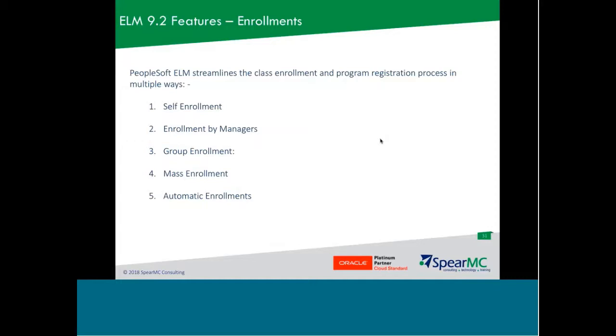Yeah, so once you import those fields, you can use a PS query, and you can build a query based on your requirement. You can attach the query to the learner groups, and you can pull those employees. Okay. So that is about learner groups.